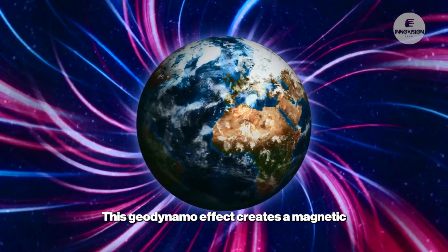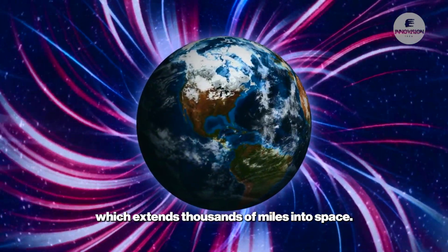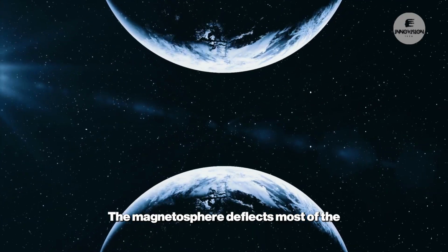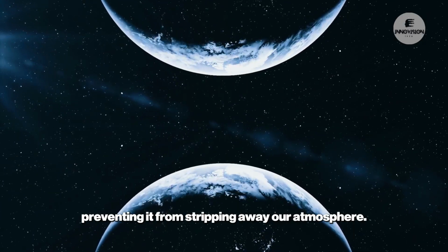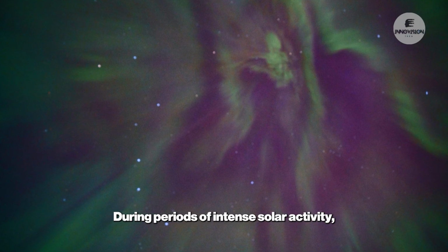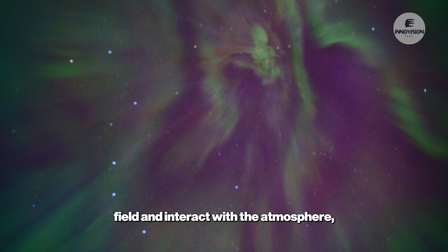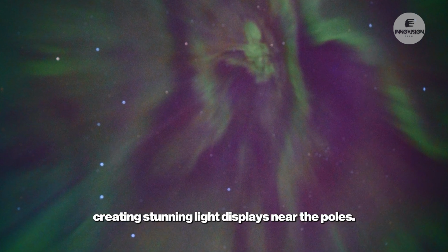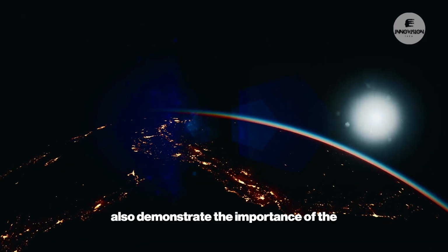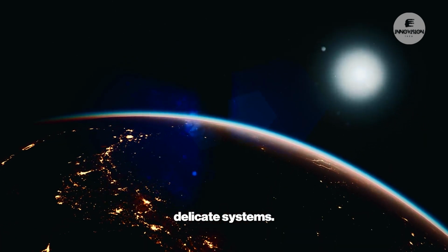This geodynamo effect creates a magnetic bubble called the magnetosphere, which extends thousands of miles into space. The magnetosphere deflects most of the solar wind, preventing it from stripping away our atmosphere. During periods of intense solar activity, charged particles penetrate the magnetic field and interact with the atmosphere, creating stunning light displays near the poles. These events, while beautiful, also demonstrate the importance of the magnetosphere in protecting Earth's delicate systems.